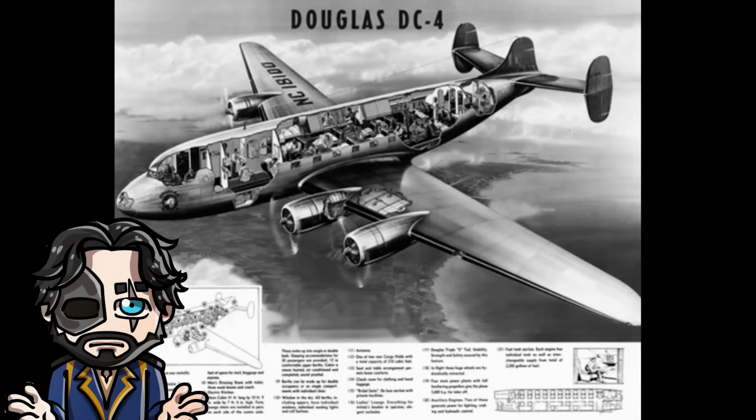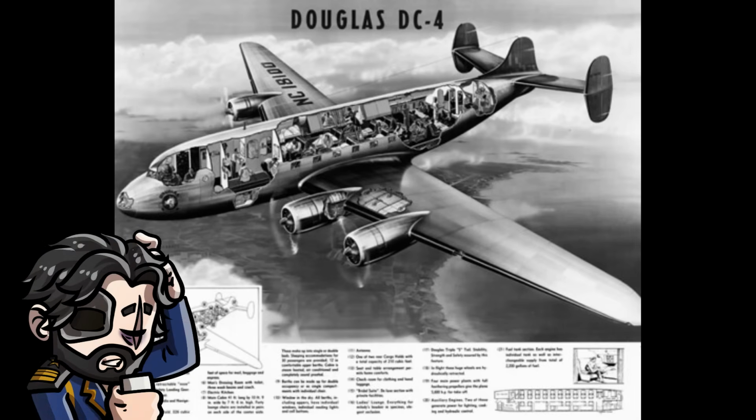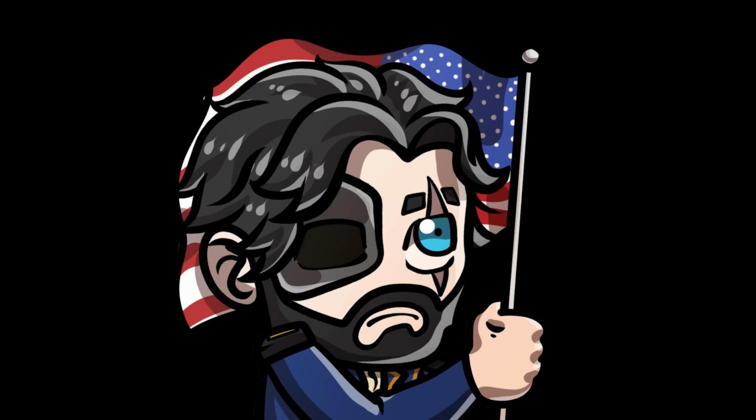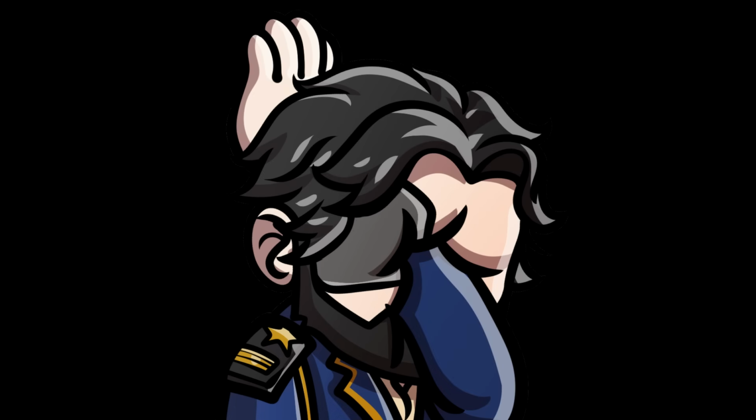Stop. Douglas Aircraft made a commercial airliner that was built from the ground up to be so rich that people could get married on a plane in the middle of the Great Depression. This is so capitalist it makes the capitalists ask questions.